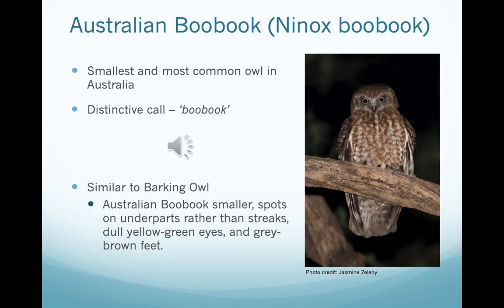Now, the Australian boobook can have a more obvious white brow, but not always, and they can sometimes have more obvious goggles, but this depends on a number of factors. There is variation between individuals, there's variations between subspecies, and there's variation depending on the age of the bird. Younger birds will have much more obvious goggles compared to older birds.